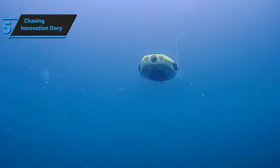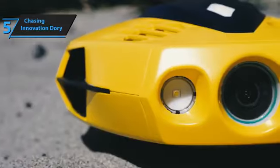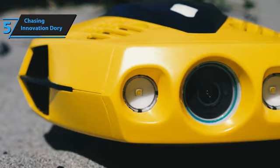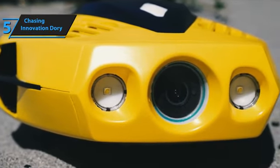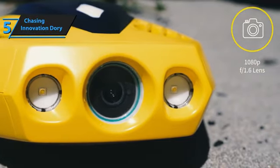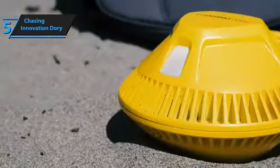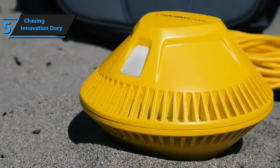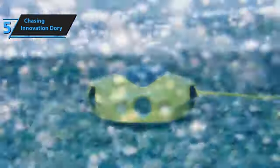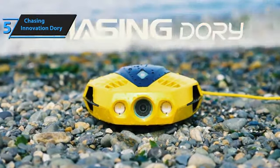The CoPlay feature lets one person control the drone while another operates the camera. Dory can dive up to 49 feet, and its HD camera enables real-time observation, photos, and video recording. The 1080p f1.6 camera, together with the two 250 lumen front lights, offers an unprecedented exploration experience. The built-in true color restoration algorithm ensures dynamic colors in photos and videos under all conditions. Dory's dual playback mode allows you to share the underwater adventure with a friend or family member.